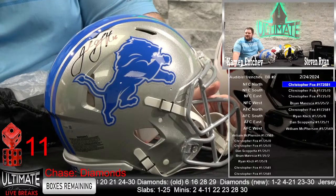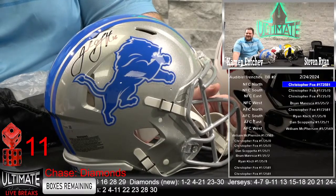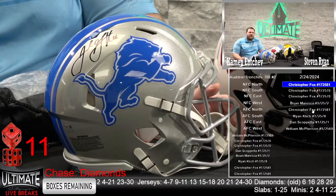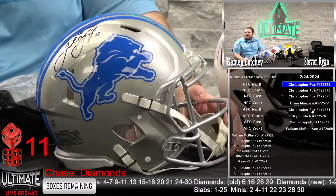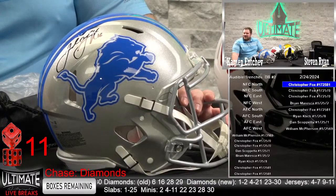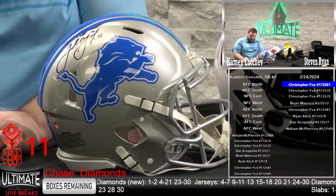Jared Goff. Goff took the Lions to the NFC Championship game. Former number 1 overall pick, played really, really good this year. He finished second in the NFL in passing yards, Steven. Only Tua had more than Goff. And he also finished 4th in passing touchdowns. If we're going off win-loss record, if we're going off statistics, it's tough to say he wasn't a top 5 quarterback in the NFL, Jared Goff. Nice-looking auto as well for Goff. That's the NFC North for Christopher Fox. All right, Christopher. Nice win. Nice win indeed, Jared Goff. All righty.